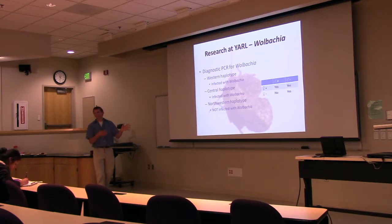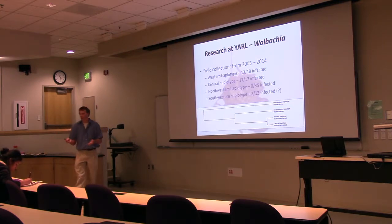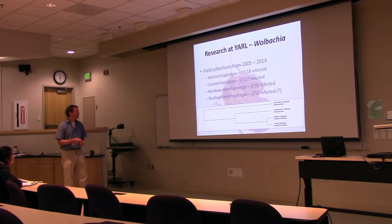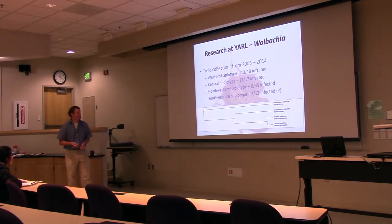But these were all colony insects, so we didn't put a whole lot of weight on that. Maybe something happened in our colony and caused the northwestern to become not infected with Wolbachia. So we went to a postdoc in our laboratory who has discovered all these different haplotypes, and she has collections going all the way back to 2005. These were wild insects collected from the field from all over the country. We were able to detect Wolbachia in most of the western haplotype insects and all of the central haplotypes, but none of the northwestern haplotype. So it appears that this association between haplotype and Wolbachia is a real thing.